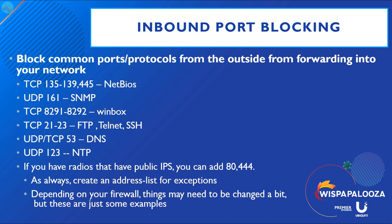And typically, if it's a company or a corporate network, they're going to have a VPN, so you're not going to see that. But again, on your local network, you don't want people probing your devices or attempting to probe your devices. So again, block UDP 161 for SNMP. Same thing for Winbox, FTP, Telnet, and SSH. I don't like to allow SSH, Telnet, and FTP onto my network, or onto our networks, because again, it's typically not needed.